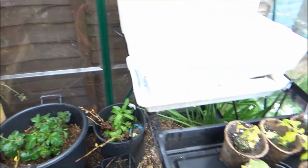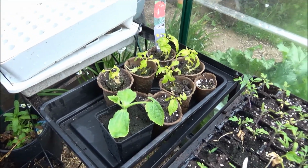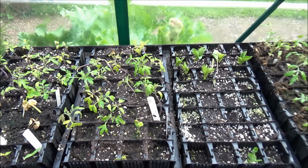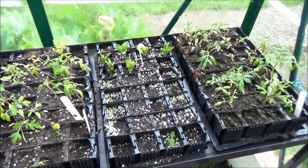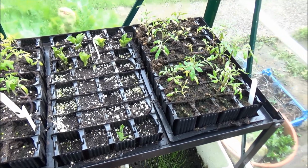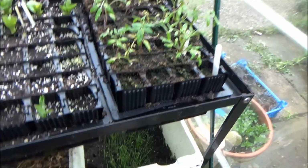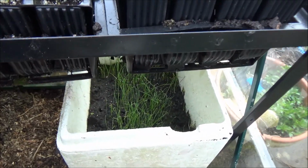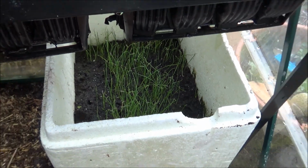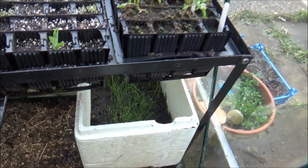Yeah. Obviously, you've got a few of the seedlings I've moved into here, my tomato seedlings and stuff, which are all doing pretty good. Broad beans, and well, I don't think we're going to get any peas out of that batch. More tomatoes, and the leeks down there. They're going to probably need a bit of hardening off and potting on at some point.